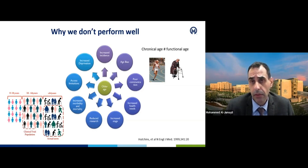And next, please. I think the other issue may be that we are asking the wrong questions to the older adult with cancer. Some studies show that what matters most to older adults is preserving their independence or maintaining their quality of life rather than only prolonging their life.